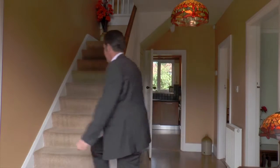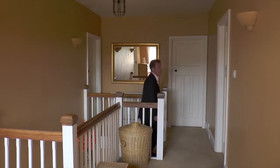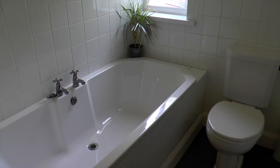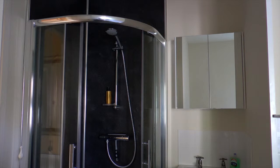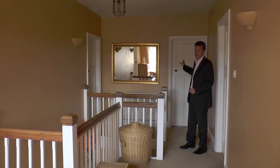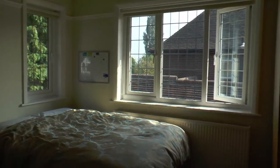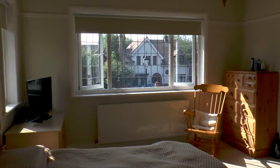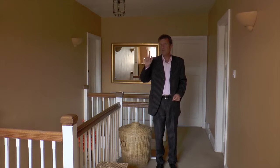So let's look upstairs at the main part of the house. Up in this part of the house, in this huge hallway, is the family bathroom. Bedroom there, which is currently used as a dressing room. Another bedroom. Bedroom 3. And bedroom 4 there, which is the master bedroom with, of course, an ensuite.